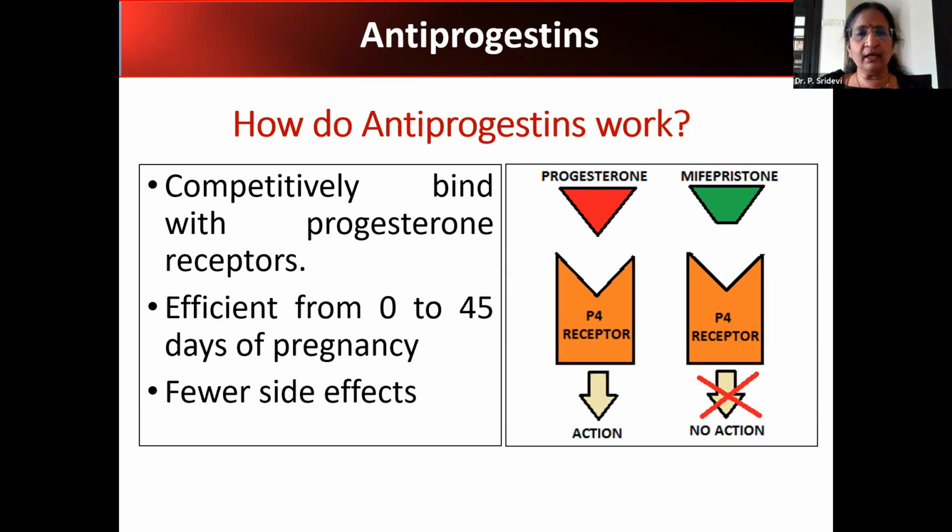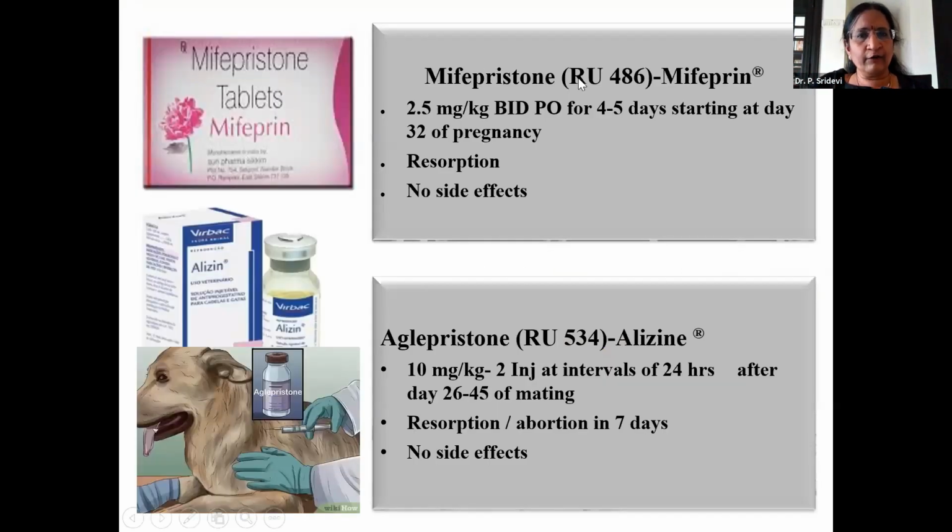And so here, as I told you, the drug of choice is going to be mifepristone, commercially available as Mefeprin. It's RU486. And the dose is going to be 2.5 milligram per kg BID. Again, the BID protocol does not stop here. BID per os for 4.5 days, 4.5 to 5 days, starting from day 32 of pregnancy.